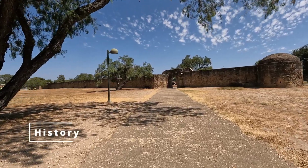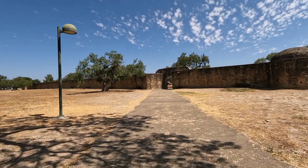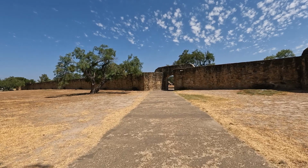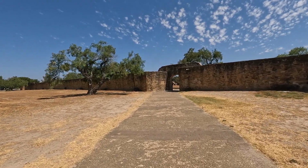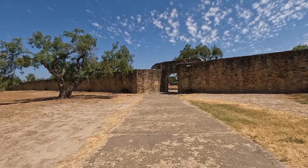Founded in 1720 and known as the Queen of the Missions, Mission San Jose y San Miguel de Aguayo is the second mission to have come to what is now San Antonio and is the largest of the 4 missions. As of 2020, this mission was 300 years old.